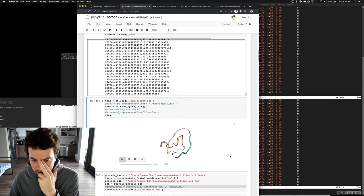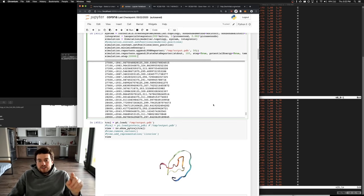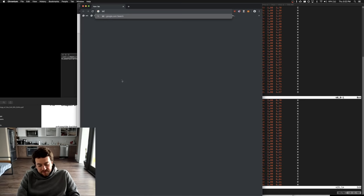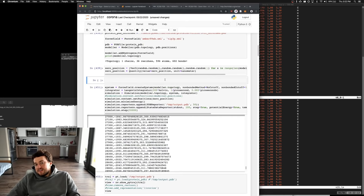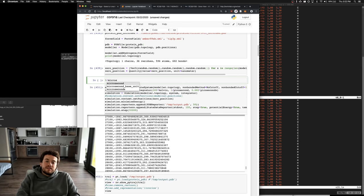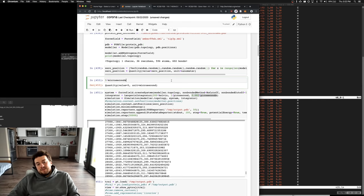Okay, let's work out how many steps we should have to simulate it for. So I've heard that this thing folds in 5 microseconds. Villin headpiece folding time. 4 to 5 microseconds. Okay, so let's say 5 microseconds divided by that much picoseconds.